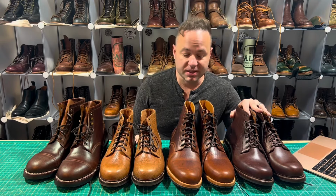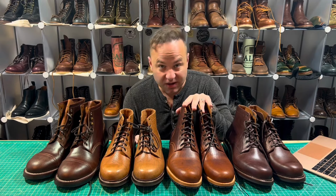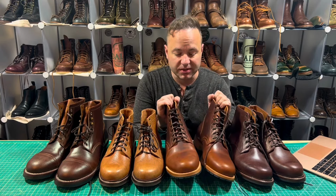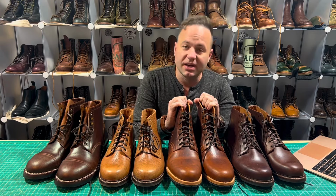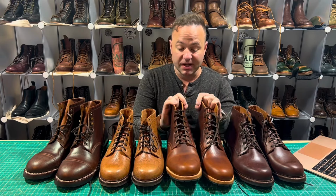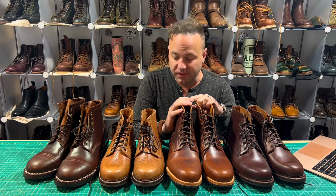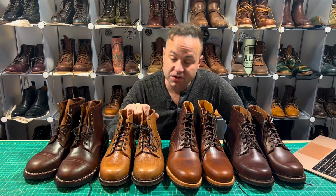So first off, we've got the Shaw boot in Whisky Predator. Next we have the Eastman in waxed cognac horsehide. This is a galloon leather. I was fortunate enough to meet the guys at the galloon tannery at the Stitchdown boot camp last month. Needless to say, I am most excited to be talking about this pair because I've never talked about galloon leather before. Next we have the Shaw in walnut shrunken shoulder.